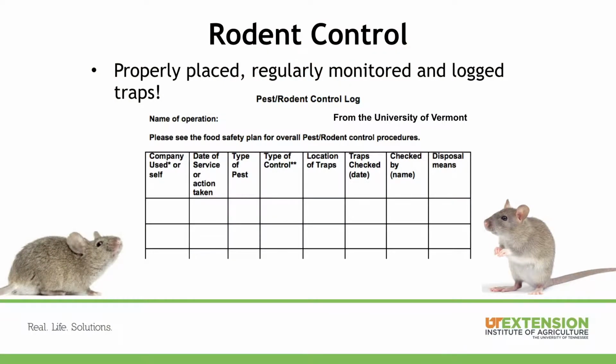Rodent control is one that is always an issue on a farm, and we want to make sure that you have properly placed and regularly monitored and logged traps. So that's one of the things you have on your clipboard, this pest and rodent control log. You can see that it's nothing fancy. It just has the name of your farm, and then the company that you use, if you use a pest control company, or yourself, and the date of service or the action that you took, the type of pest you found, the type of control you used, and location of traps.